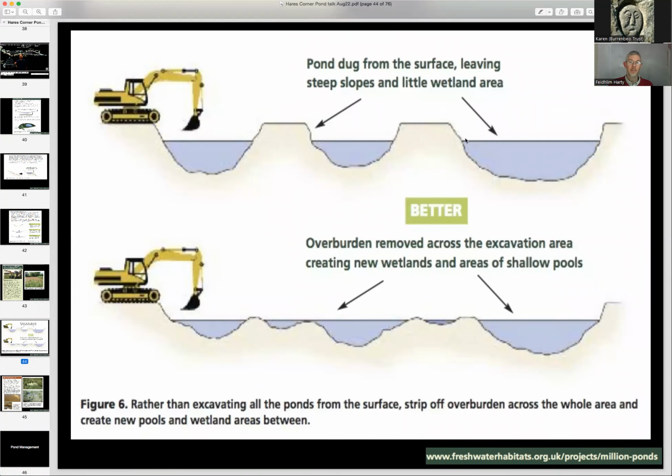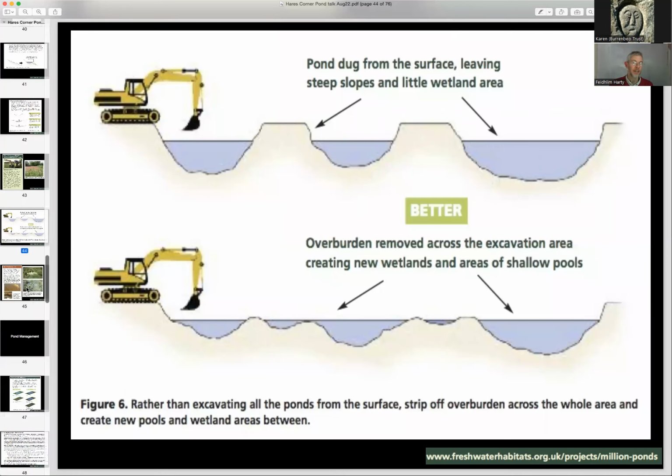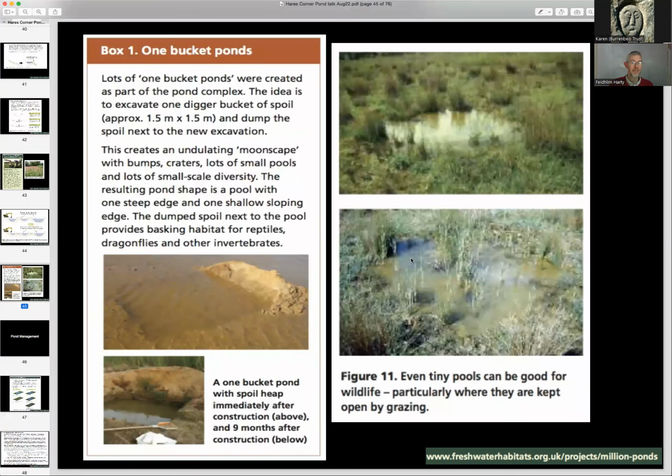So if you've got a series of ponds, that's great. If you can make lots of undulations and the like all the way around it, so much the better. That's an improvement again. There's a process that they call a 1 bucket pond, where they simply just take out a scoop and let it colonize with wildlife. If you're doing that, make sure that it's still gently sloping.